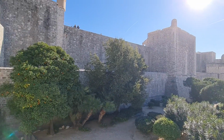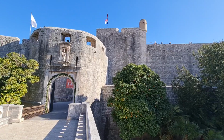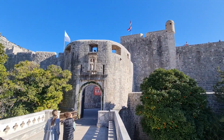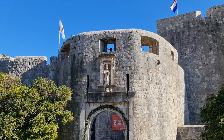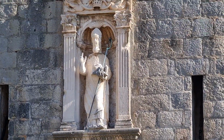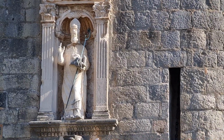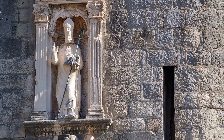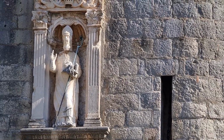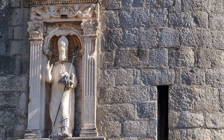In the year 971, our patron saint, well, he wasn't patron saint back in that day, a year later he became patron saint, Saint Blaise. That's him right there, ladies and gentlemen. This elderly gentleman holds his right hand in blessing and welcoming, and the left hand keeps the town safe. That's Saint Blaise, a patron saint of fraud in the Catholic Church.